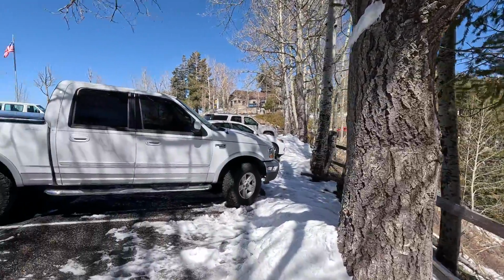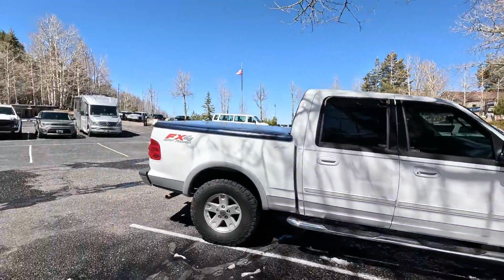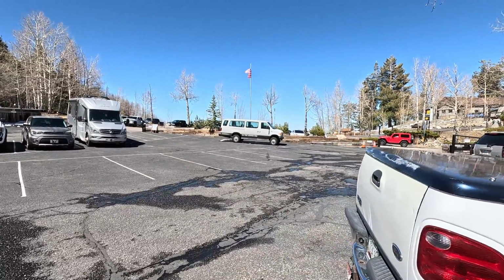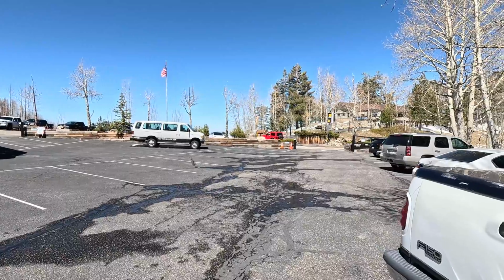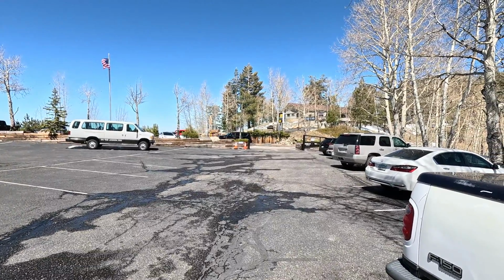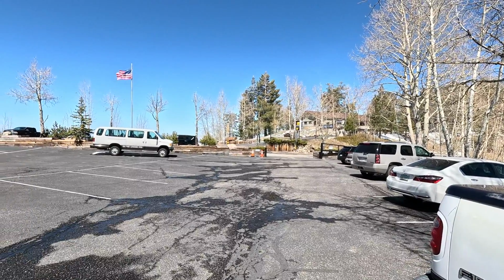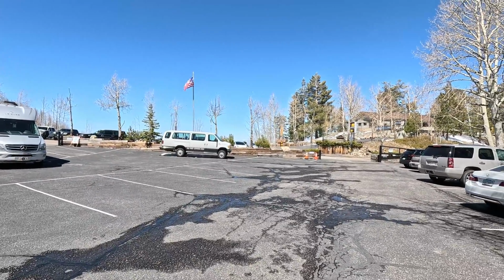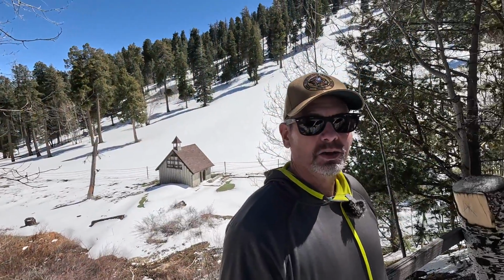What else do we have over here? Over here is additional parking across the street. And then they have an Iron Door restaurant over there. Beautiful up here. Well, that's going to do it from the top of Mount Lemmon.